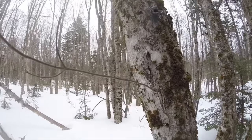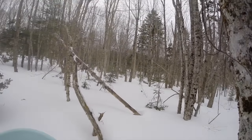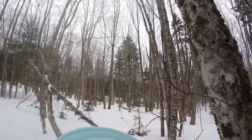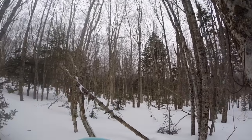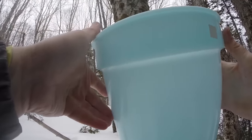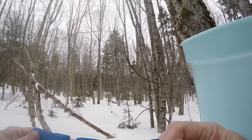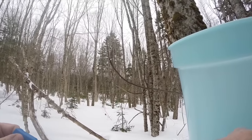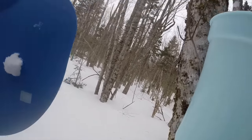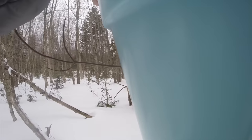I only have one of the actual plastic ones. I guess the old time people used metal ones, and you can still get the metal ones, and all the commercial operations now use plastic tubing. But I only have one of the real collection buckets, and other than that I use plastic milk jugs. I think because I saw Walter use them in Nova Scotia, and I thought, well, that's a good idea, Walter.